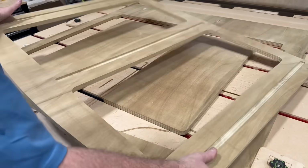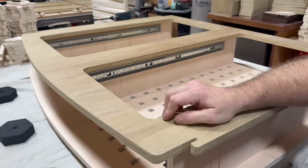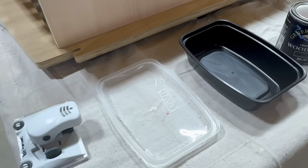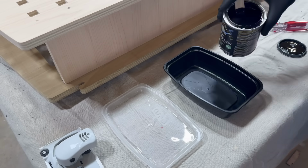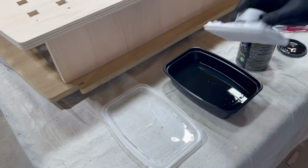And so that's what I did on the remake. I guess it broke for me to redo this, and I figured I would use it while I had the chance. And once I get this thing installed, you're going to see. Now it's time to give it some color. This is General Finishes wood stain. It's a black wood stain. I've used it in the past, and it puts a jet black finish onto whatever wood you're using, and I do highly recommend it.